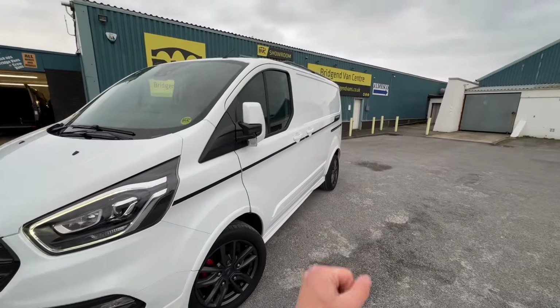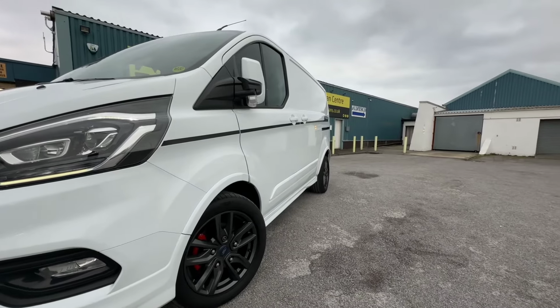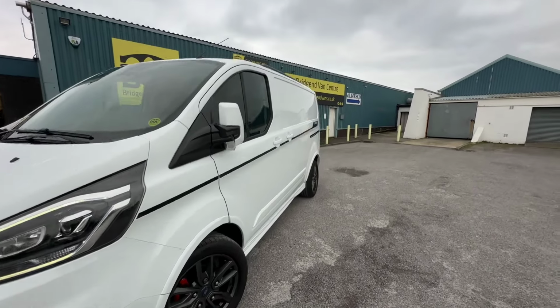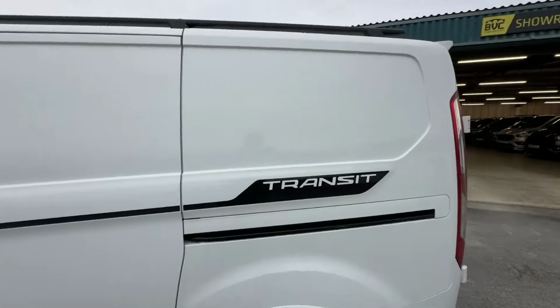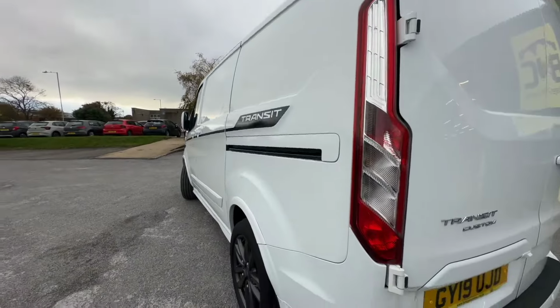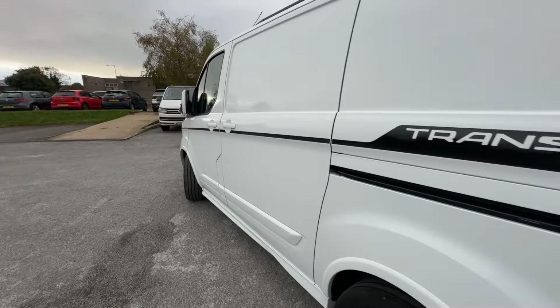And then finally, looking here then down the passenger side of the vehicle. And again, just like to look in those reflections then, you can see how clean and straight that is. Looking absolutely fantastic down the passenger side. There's really not much I can fault on that. That's looking very, very clean and tidy.